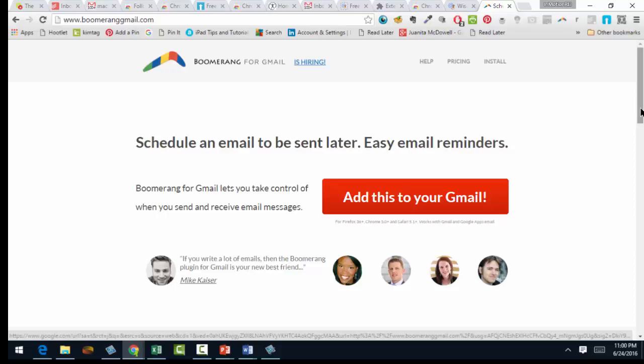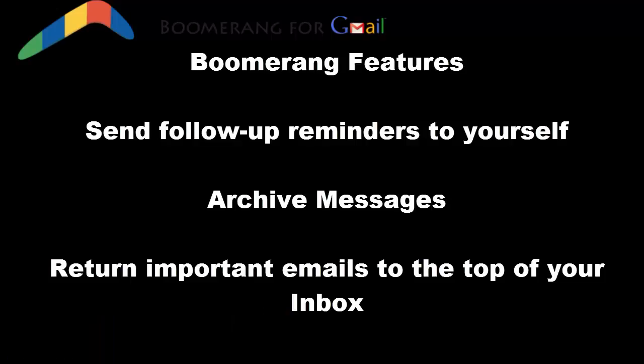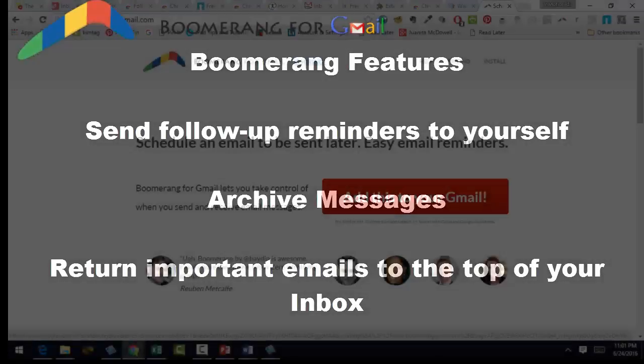You know, there are other plugins that do this. This is one of the first ones, though, that provided this functionality, and a lot of Outlook users were looking for this particular feature when they switched over to Gmail, and Boomerang gave them that ability. In addition, you can do other things with Boomerang. Not only can you schedule your emails to be sent at specific times, you can also send a follow-up reminder to yourself. You can also archive messages, and you can return important emails to the top of your inbox when you have time to read them.